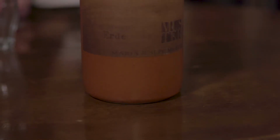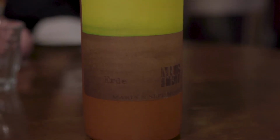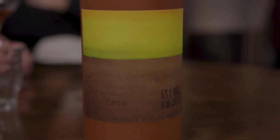I brought the Erde 2015 from Sepp Muster from Styria in Austria, and I discovered this wine a few years ago when I was in Vienna at a buffet. The first thing that struck me was the bottle, just sitting on the bar as part of the tasting menu. I said, I don't know what that is, but it's really interesting, and it's got a beautiful artistic label. I said, I just want to try it. I mean, pure judging a book by its cover, just a little bit of curiosity, and it was a really kind of profound, interesting, challenging wine.